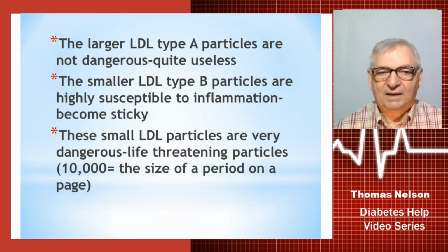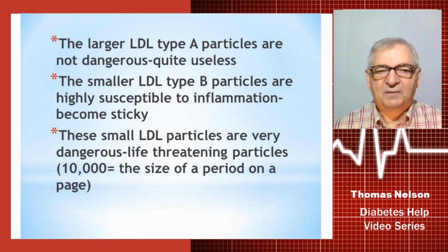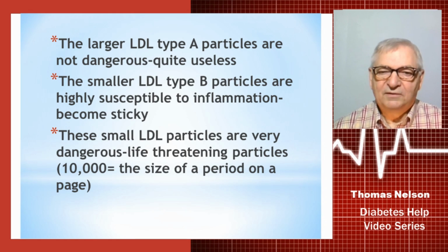But it's those smaller LDL particles, the type B particles, that are highly susceptible to inflammation, and they become sticky. That means that they will very readily accumulate in your arteries. So those very small LDL particles are very, very dangerous. They're in fact life-threatening particles, and they're extremely small. If you collect 10,000 of them and compress them together, they'll form a dot about the size of a period on a printed page. So you would think, well, that can't be too serious being that small.